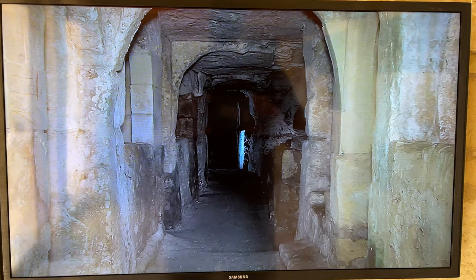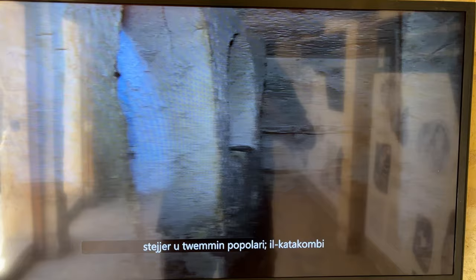Dark underground places have always fascinated and at the same time scared people. The catacombs are no exception. This fascination has resulted in the creation of many popular stories and beliefs. The catacombs have, in many ways, become part of the community.